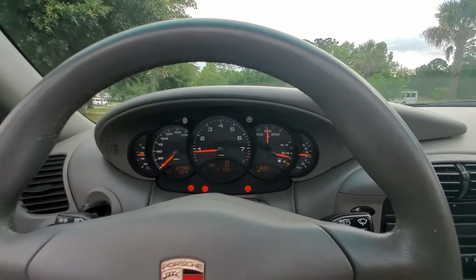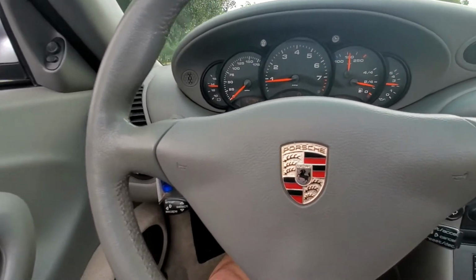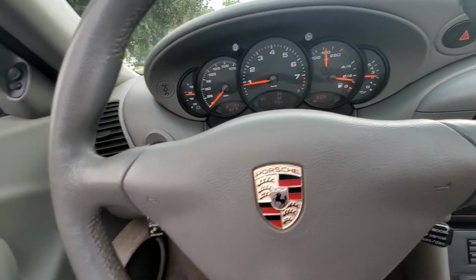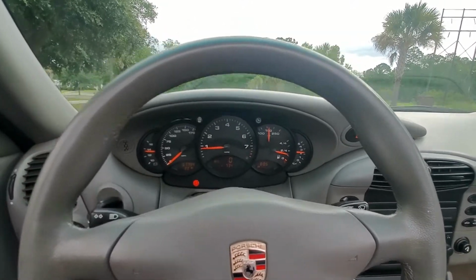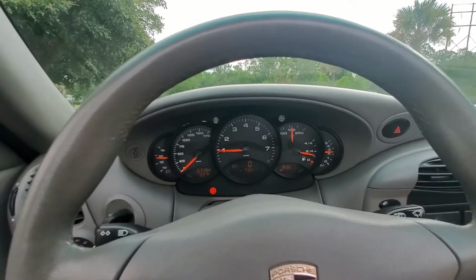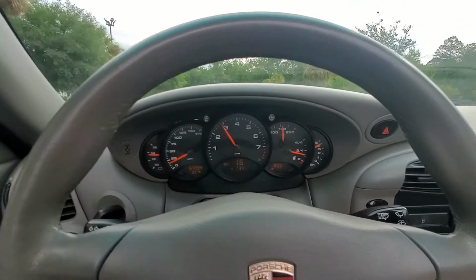Put my seatbelt on so we made that light go out. Spoiler light will go out when you drive off. There we go, just like it's supposed to.